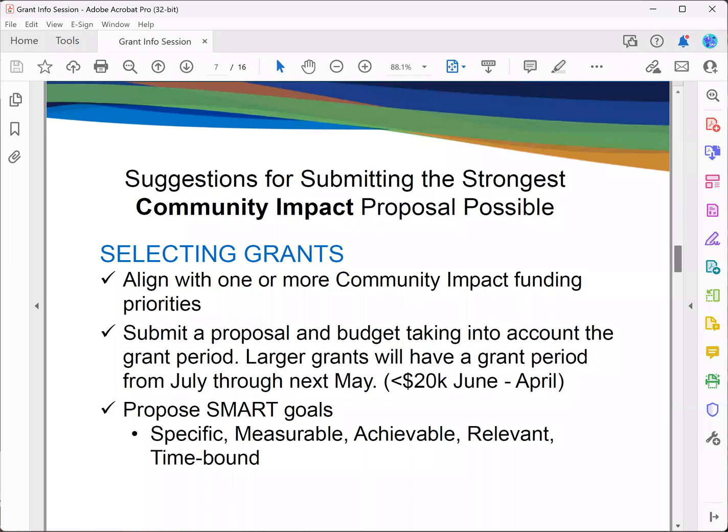This slide notes another change for 2023. Requests up to $20,000 will be reviewed by staff with decisions announced by the end of May. Requests over $20,000 will be reviewed by a subcommittee with their decisions coming at the end of June.